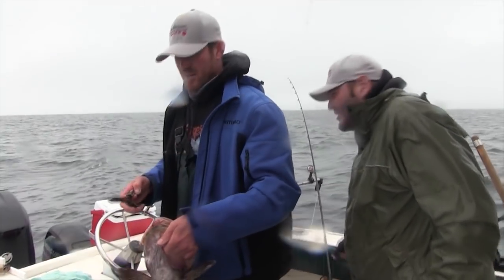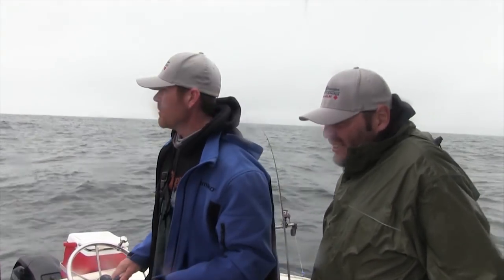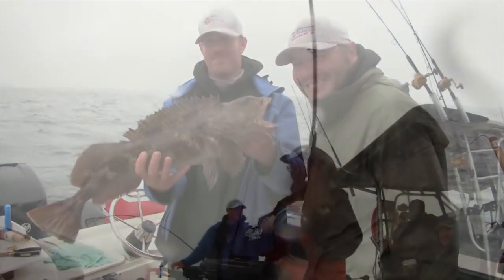Well, maybe we're bringing both the gear up, maybe we'll run back up and come back down with the wind on that back there again. Seemed to work that time. Yeah. Nice. Nice fish. Woo!